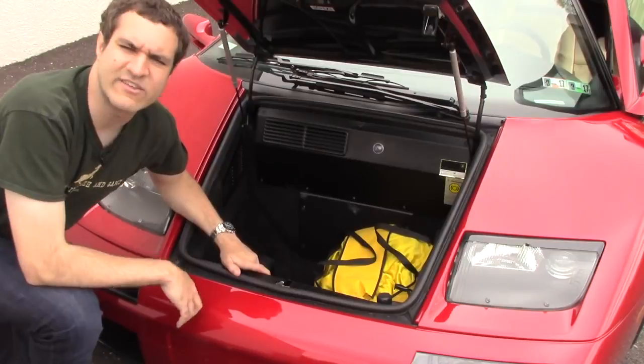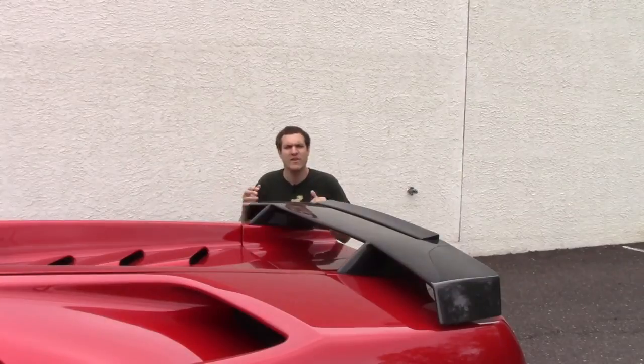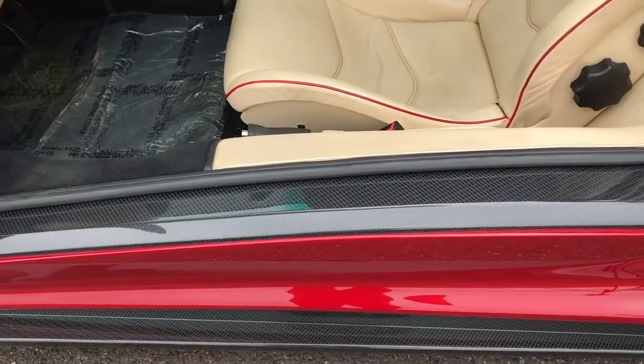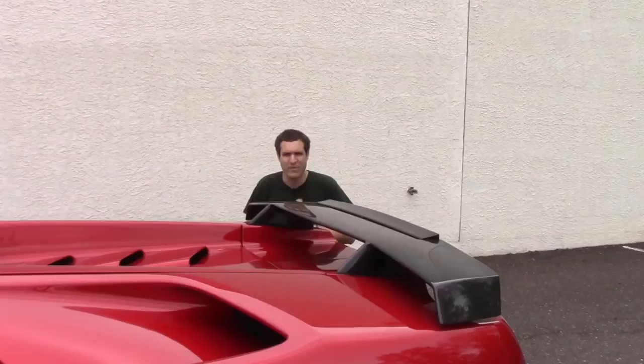It's yellow. It has a giant Lamborghini logo on it. Of course it does. And one of the other interesting things about this car is the sheer amount of carbon fiber. There's carbon fiber on the door sills, carbon fiber up and down the sides. The entire center console is this beautiful carbon fiber. And this was in a time when most cars didn't really have that much carbon fiber.